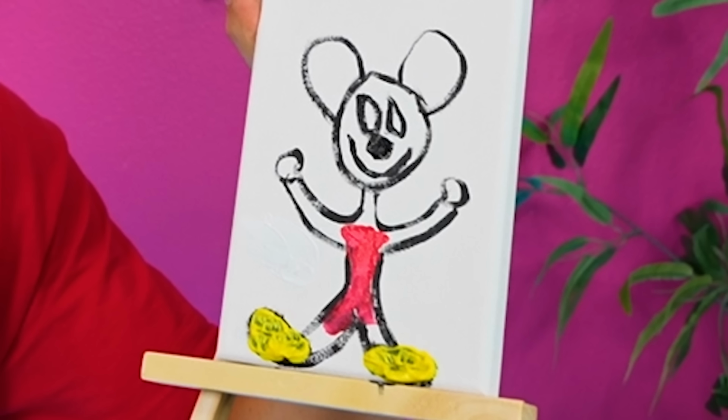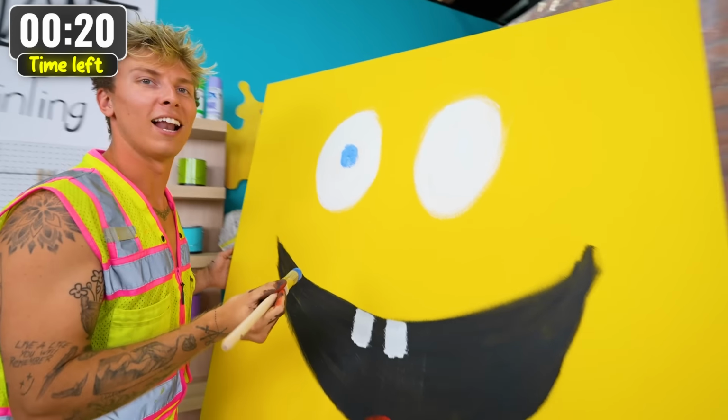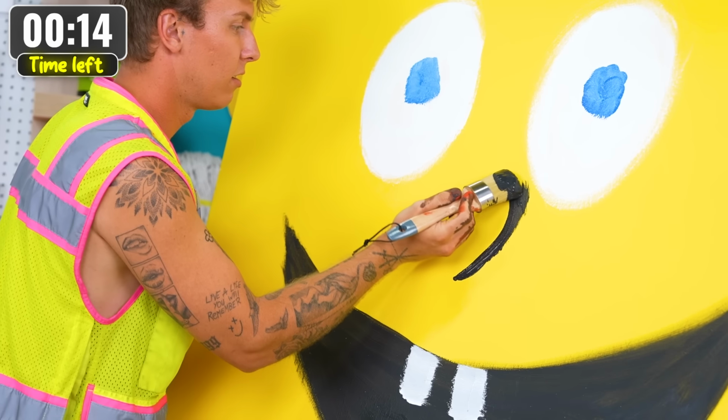Does that look creepy? Hannah's a very harsh judge, so I need to impress her. We're almost there. Last but not least, SpongeBob's blue eyes. I like it, Picasso. Oh, I'm forgetting SpongeBob's nose. I can't forget that, dude. He has a giant long nose. All right, let's add his nose.